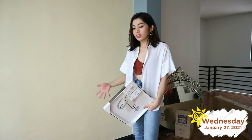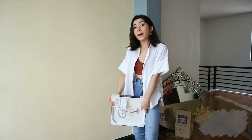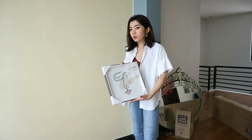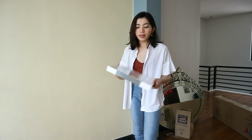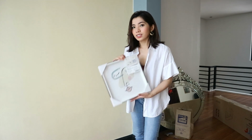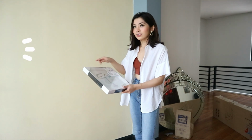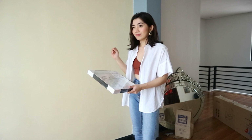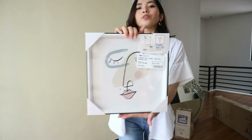Starting a bit later today because I had stuff to do this morning. It's currently 2:30 p.m. and you're probably wondering why I'm holding this. So today we are going to be painting the pattern on the wall, and this print is something that inspired the pattern that I want to do. The face. Anyway, this is going to be the inspo for our pattern.